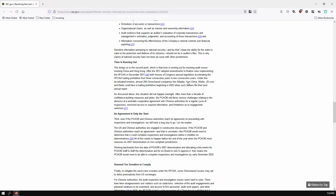They're actually going to call out some of these. Under this accelerated timeline, almost 200 China-based companies like Alibaba, Yum China, Weibo, JD.com, and Baidu could face a trading prohibition beginning in 2023, when such issuers file their next annual report, which would be around January, February.